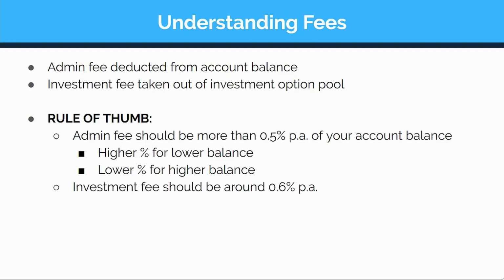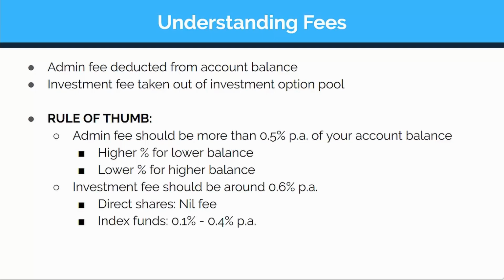Investment fees, on the other hand, okay, so I mentioned that these should be around 0.6%-ish. This is a real generalization though, because if you choose to invest in, say, direct ASX listed shares, well, you don't pay any investment management fees, do you? Unless you have an actual professional running the portfolio for you. If you invest in an index investment option, which all they do is replicate the relevant benchmarks like the ASX 200 and the S&P 500 and so on, these funds will only charge somewhere between, say, 0.1 and 0.4%, so lower than the benchmark I said of 0.6. So these guys are on the lower end.